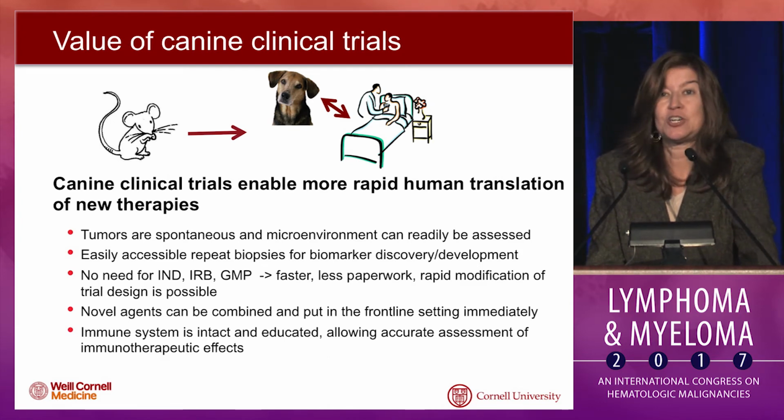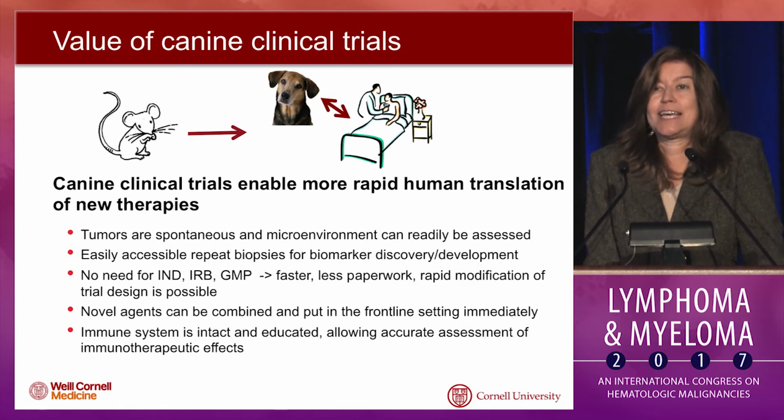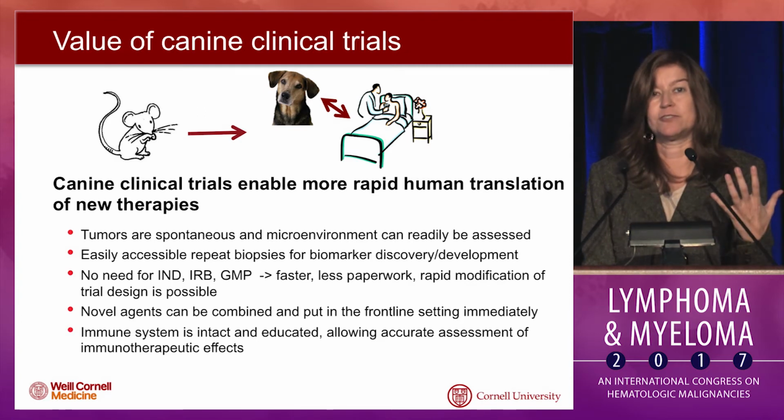The other nice thing about dogs is that we can combine novel agents right up front. There's no need to test single agents. If we decide we want to use 3 drugs together, we can use 3 drugs together as long as it's safe. And we have the ability to prove that it's safe using research dogs.